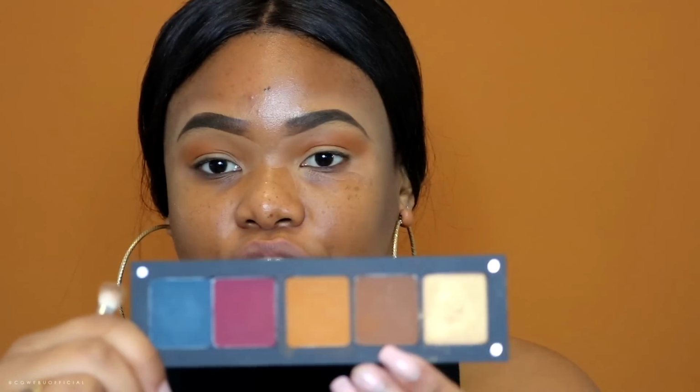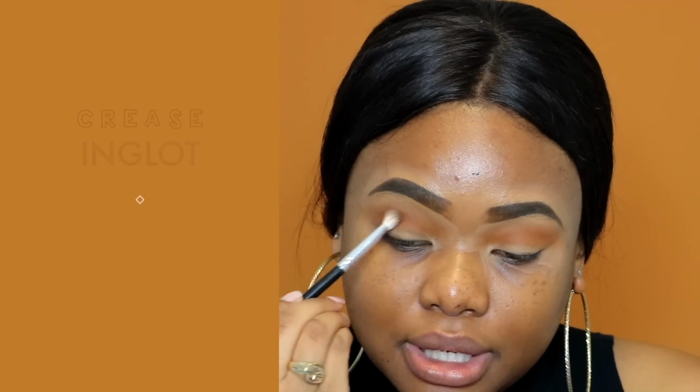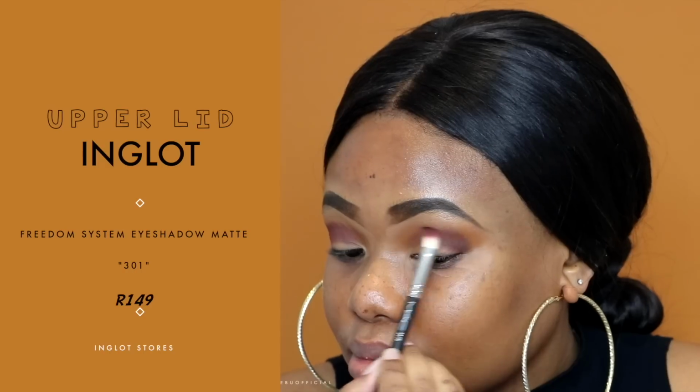I'm gonna go in with the darker shade of brown, which is this shade here, and we're just basically adding a bit more definition, and we're starting on the outer corner, and then we're just gonna take that in. First use this cranberry shade. Then I'm going to begin working with this green shade here.